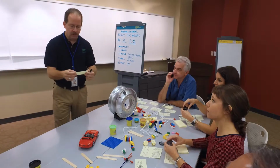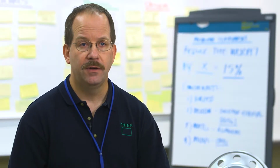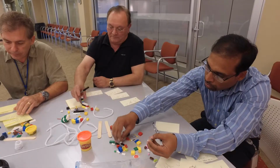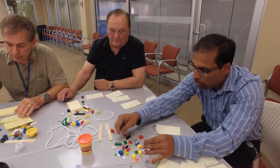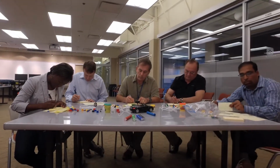Ultimately, when I do ideation sessions, I want you to think like a kid, because kids are probably the most creative people on the planet. And they're not hung up about doing something right and doing something wrong, they just do it. And that's the essence of creativity, and that feeds into innovation.